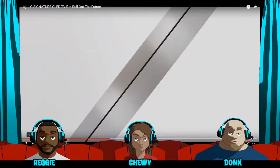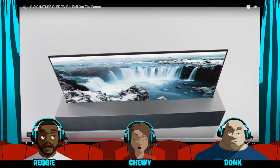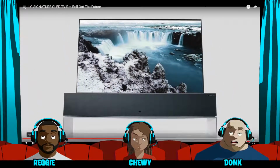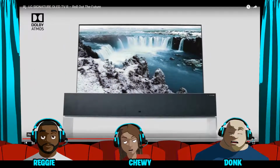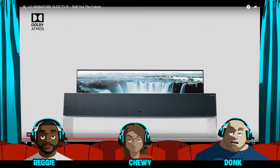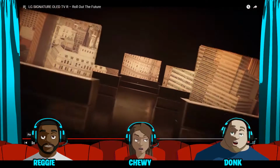Come out the box. There's no price on it yet, but this won a lot of best of. So it does that. It rolls in, so it looks all cool. You could hide it. It does all kinds of other stuff.